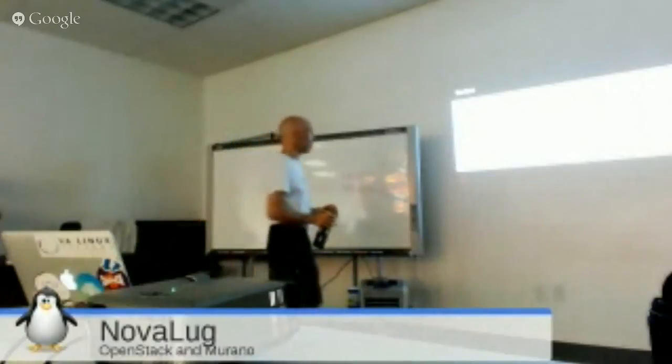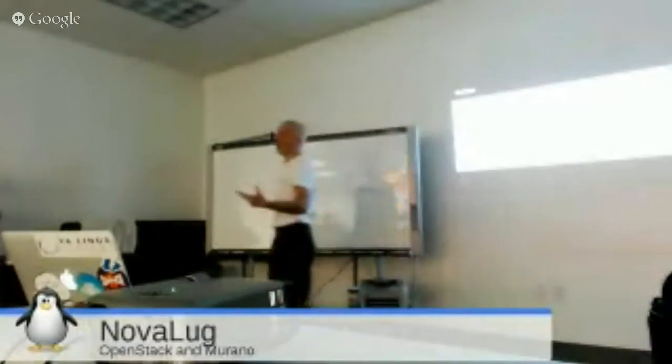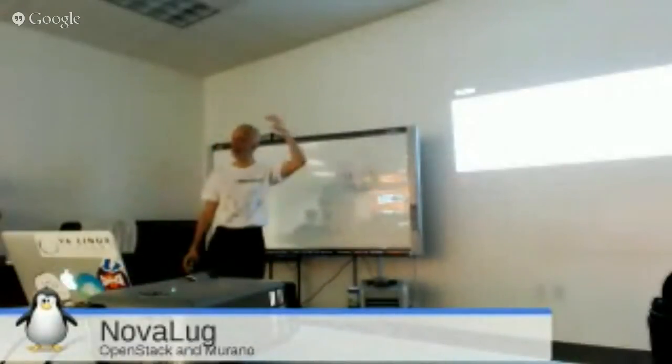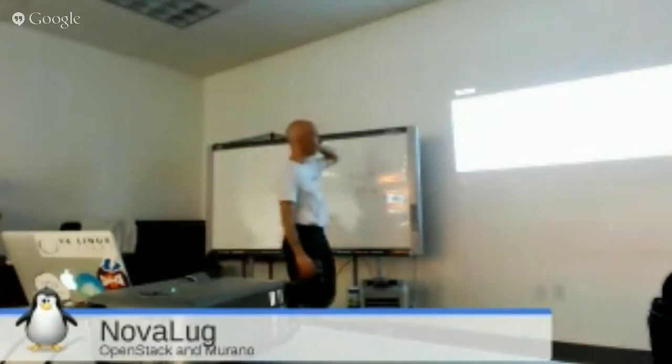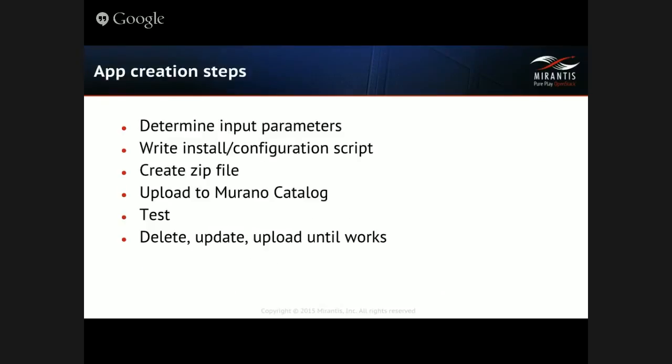Yeah. So, who are the two people? I have my application developers, right? So I'm going to create environments that I want people to work with. So I need to know how do I create these applications that I need to consume. My cloud administrator needs to be able to take these and make them available for OpenStack. And then my end user, the people who are going to be consuming the applications. So those are the three different roles of people who are pairing these with Murano.